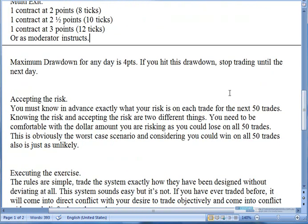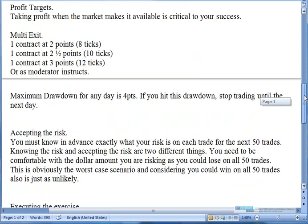The maximum drawdown for any one day is 4 points. If you hit this drawdown, stop trading until the next day. If for some reason I have 4 losses in a row, and that's what 4 points is, that's 4 losses in a row in any given day, that means a couple of things. Either the market is playing up and we need to just stop, or secondly that there's something going on with me and I'm calling the signals wrong, or something's not quite right.